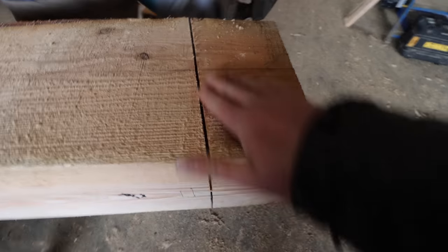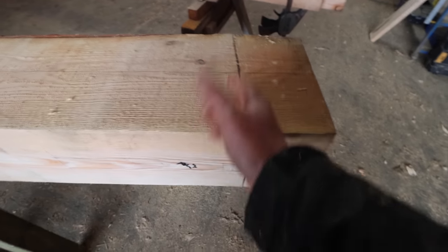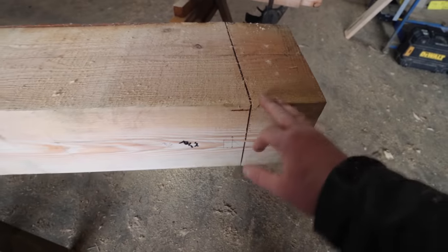So that's that angled shoulder. So not only do we have this really thick floor beam, it's 250mm, but because this is now at an angle, it also means it's got a longer shoulder, which helps with racking.